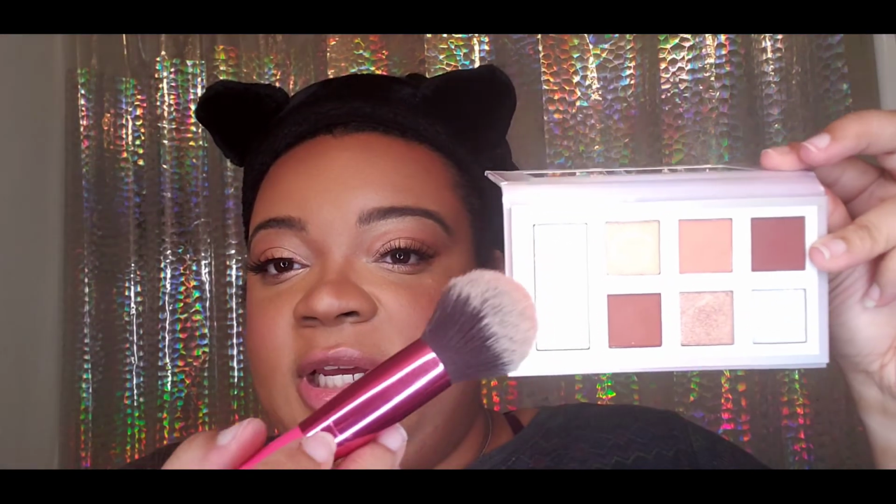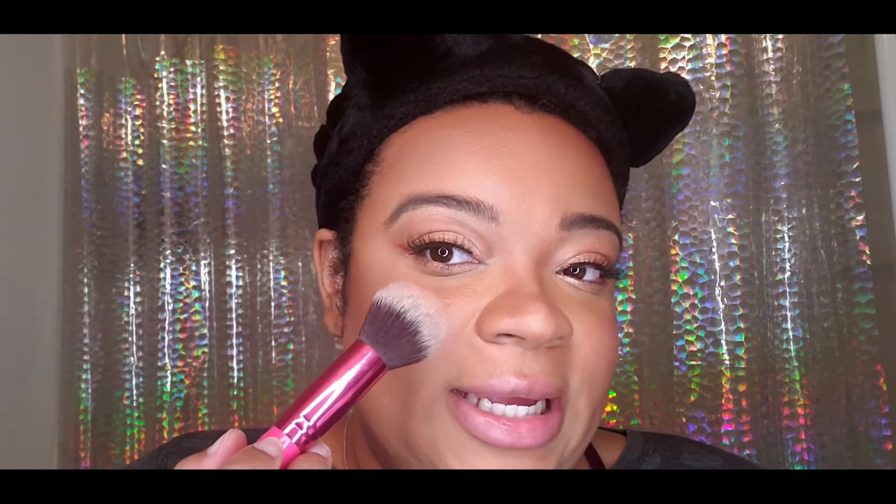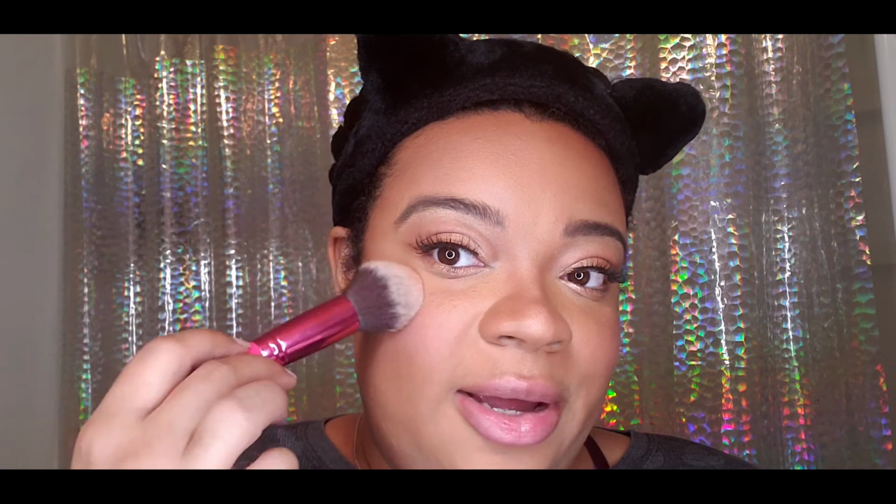All right. And then I'm just going to wipe off this same brush. And this was a BH Cosmetics 124 brush. I want to say I got this in a set too. And I'm going to go back into our palette. And I'm just going to pick up the pearl color here, because it has some pink in it. And I'm just going to tap that on top of the blush.